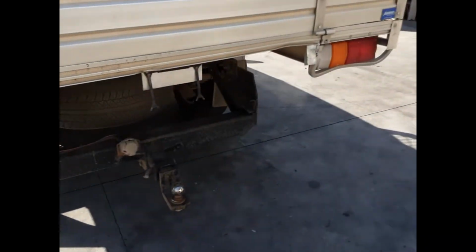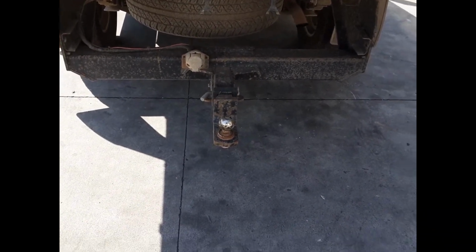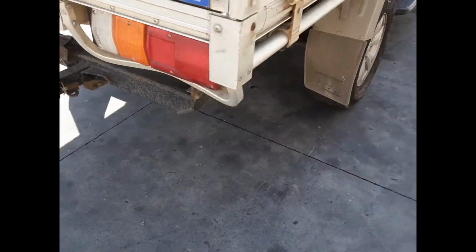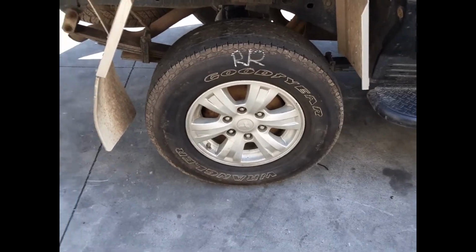Does have some damage to the right hand tail light surround. Factory fitted tow bar supplied with all bolts, brackets, loom. Rear 16-inch factory alloy mag with a bald tyre.